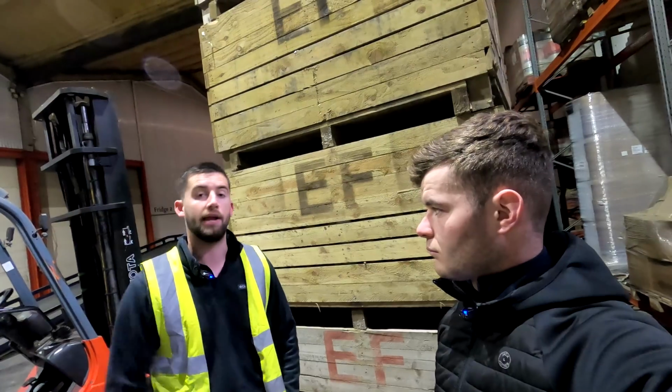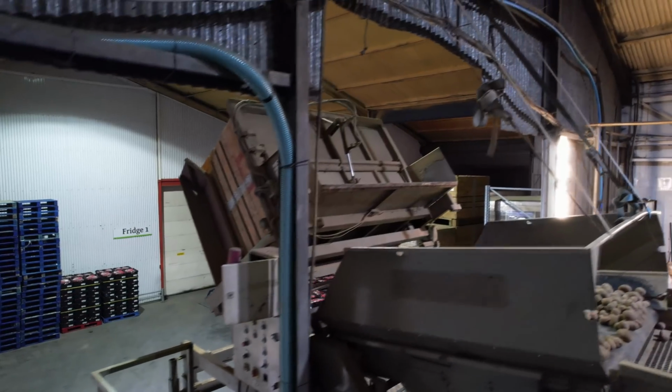We have different grades for different packs, different pack sizes. And then we also have a second grade label, which you'll see later on in the process, where we further process it ourselves in our kitchen facility.